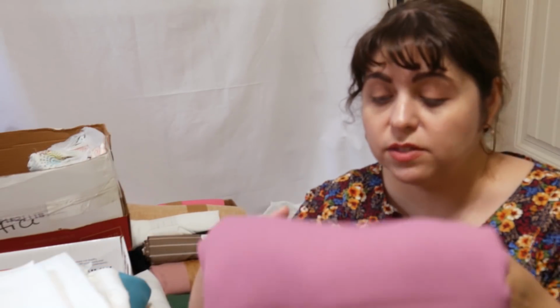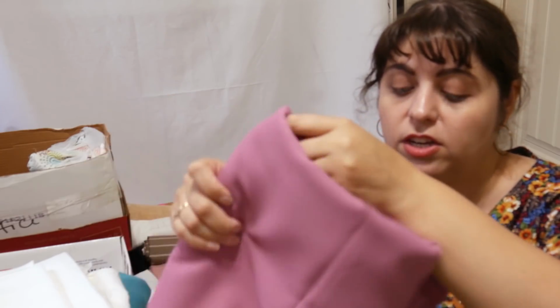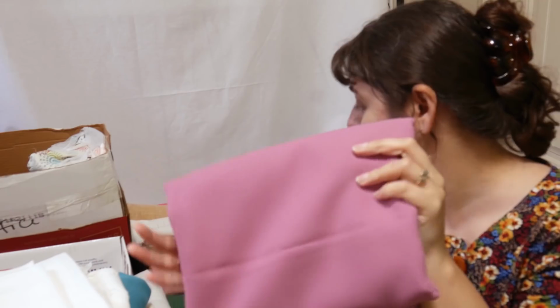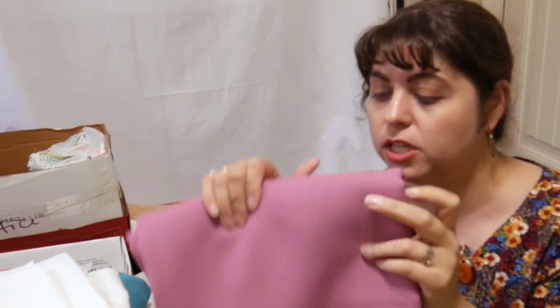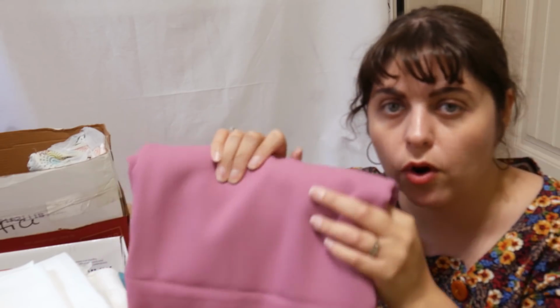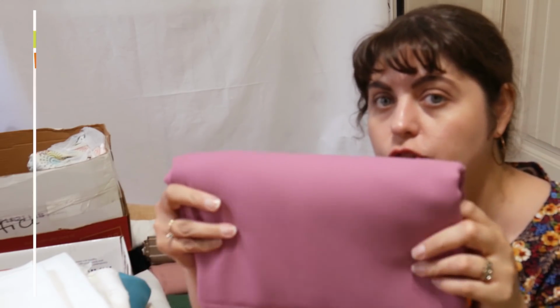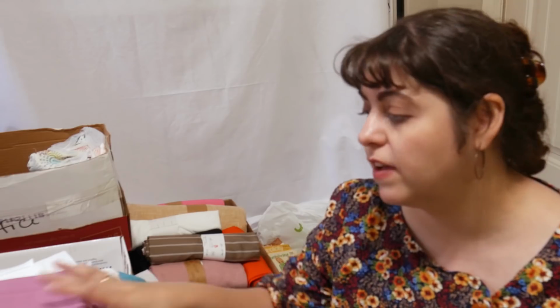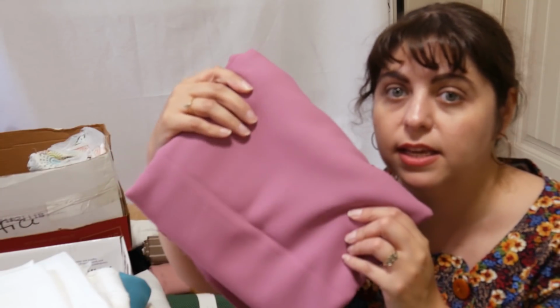Some more jersey, just some red. This one is a thicker polyester type fabric. It's got a little bit of stretch with it, and I have another roll of this somewhere in the boxes, and I'm thinking Simplicity 2554, I think it is. It's a vintage suit set that I have on my Make 9, which I recently made with a tan fabric very similar to this, and I think this would look really good in it.